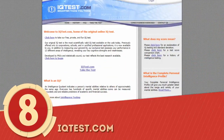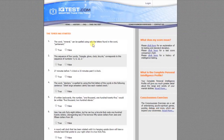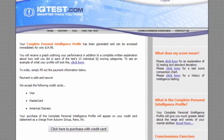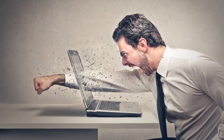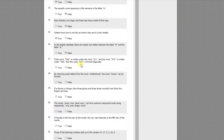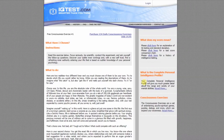Number 8, IQtest.com. Kudos to the Autumn Group for snagging this domain for its very straightforward website. No frills await at IQtest.com, which launches you into the 38-question assessment with two clicks of the mouse. Once you've completed each of the wordy true-false questions, you'll receive a complete personal intelligence profile. Oh, that's after you pay the $14.95, of course. While the need for payment is frustrating, IQtest.com does provide useful resources for anyone intrigued with the concept and history of IQ scores and mental abilities. Additionally, after testing your intelligence, you could complete three sample conscious exercises.